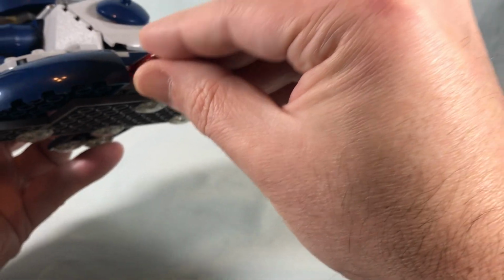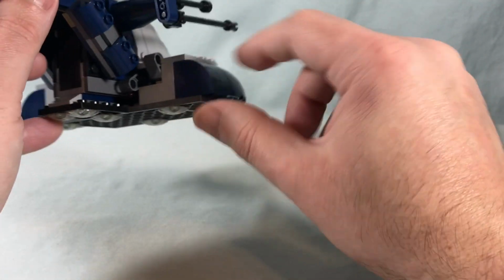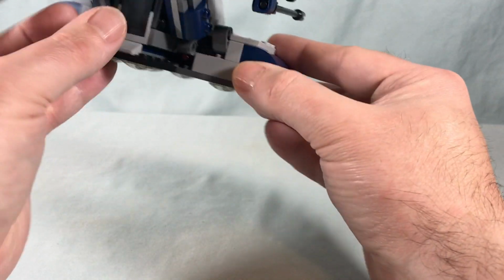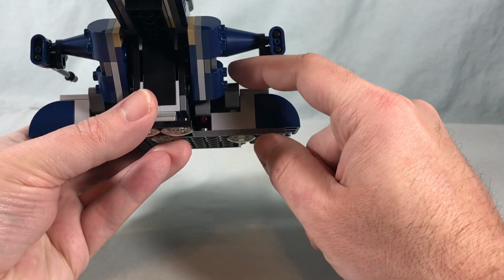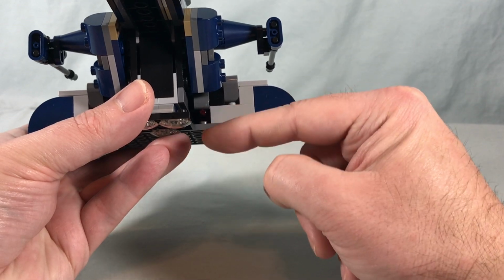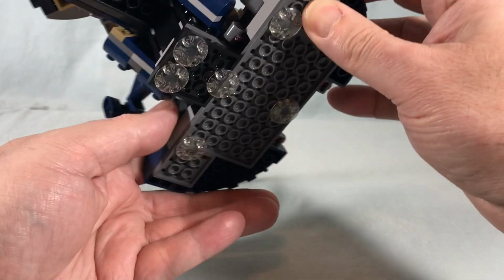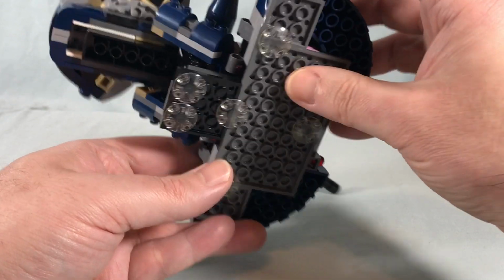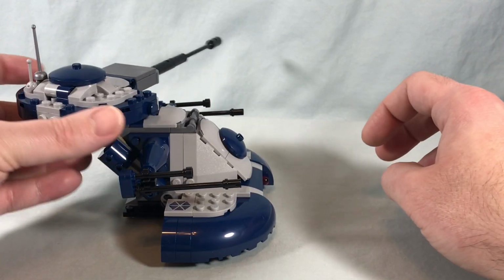So we'll go ahead and slide this back in, and that will click into place. And then you just use, and it's a little awkward because this is so in the way of it, but you can still kind of get your finger in here and just pull that down. You can see that it moves this one over here, which is what actually pushes down on the missile to fire it. You do have a couple of clear tiles here on the bottom so that it can kind of move around pretty freely, which is nice. I think that works pretty well.